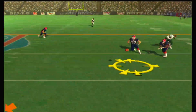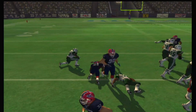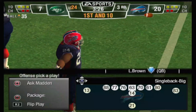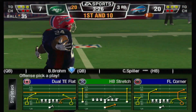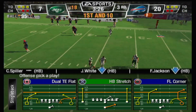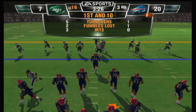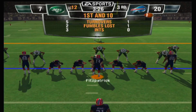Here comes the heat. McGee picked at the 40. And I think you said that well, because this has been a team defense. They've been getting pressure, good coverage in the secondary, and this quarterback is struggling. First down and 10. Ball on the 35-yard line. Set.